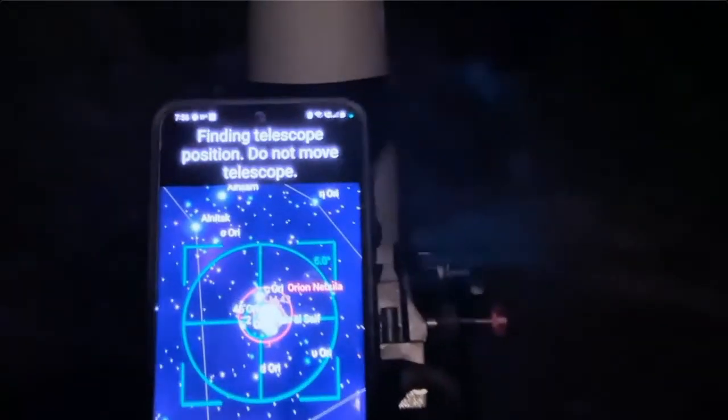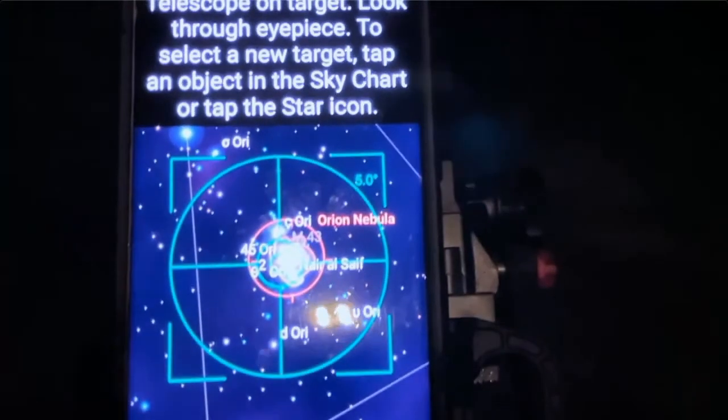And I did another search for the Orion Nebula. I know roughly where it is anyway, but just to test it out, I got to the Orion Nebula and plate solved again, and away we went. Looking in the eyepiece again, you can see a bit of a blur. It was a bit of a challenge to hold the phone there, but you can see Orion is actually there, the Trapezium. And that was using just the 20 millimeter eyepiece too.